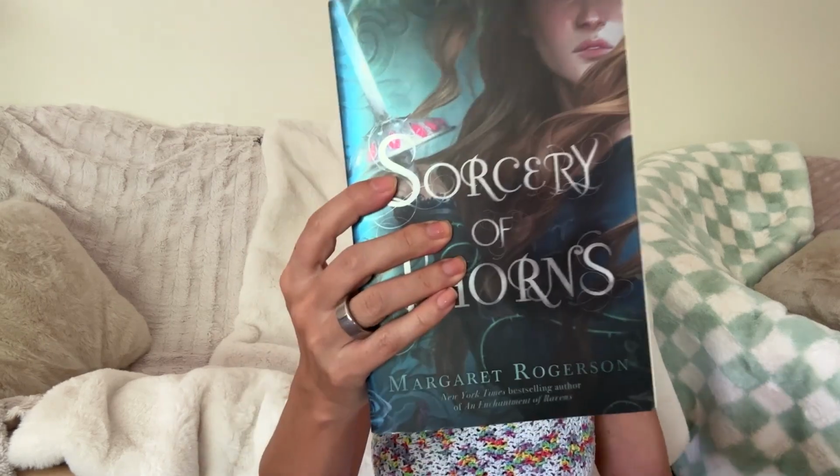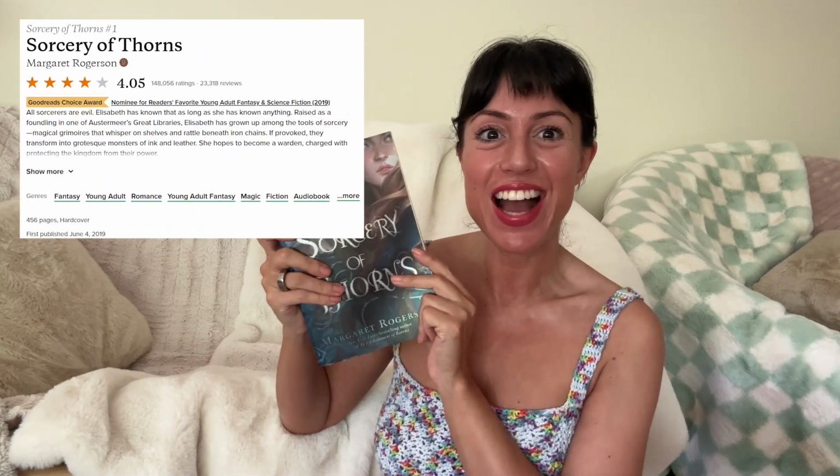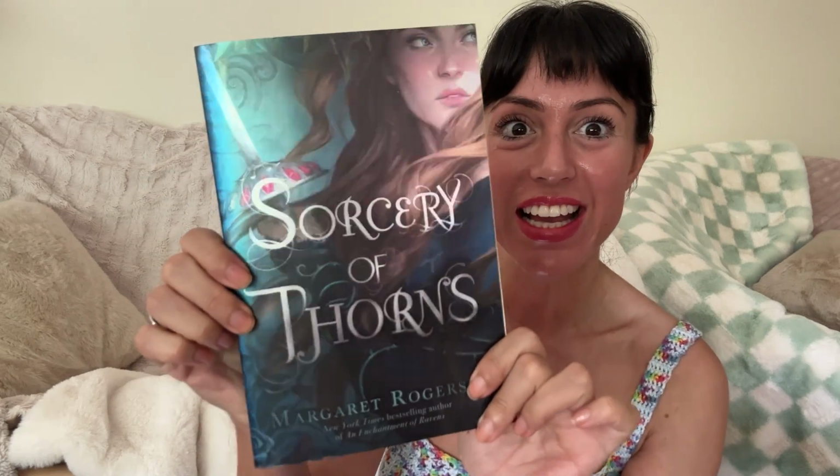What are we going to get? I haven't seen it. Let's have a look. Oh, it's A Sorcery of Thorns by Margaret Rogerson. Oh, how wonderful. I have read this book and I love it. I'm stoked. This is a 5-star book for me. So, oh yeah, and look how cool. It's got like a metallic tone to it. That's amazing.